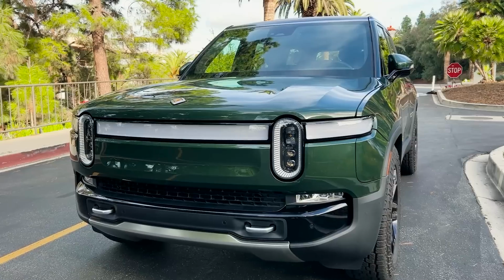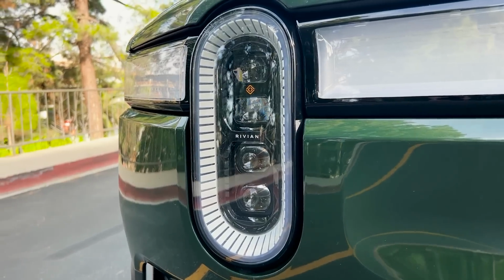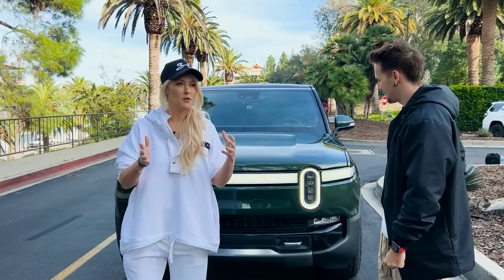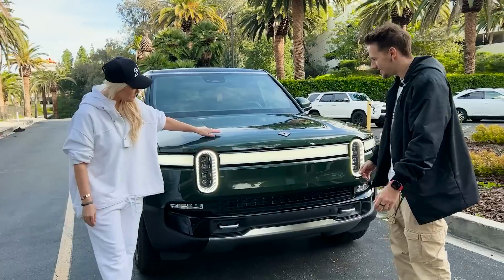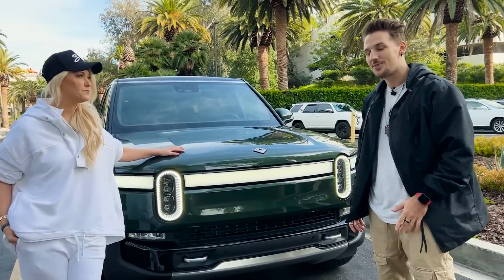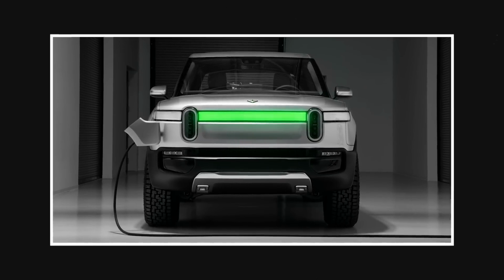What I love about the Rivian, though, is the look of the headlights. I just think you've got to do something different when you come onto the scene as a new car company. You can't just have normal headlights. The light bar is pretty cool, and what's even cooler is when you charge it through the Lamborghini door, this thing starts glowing. That is super cool. Yeah, I love that.